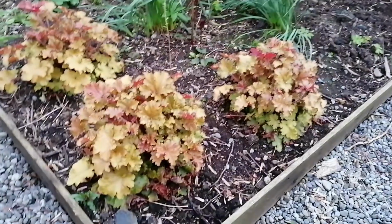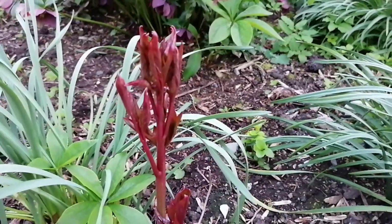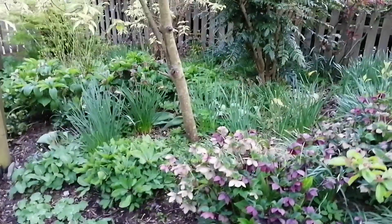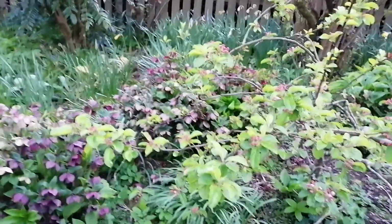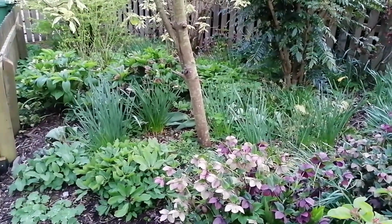More of the lovely heucheras. This is the star at the moment. Look at the beautiful stem of this. This is a peony rose, looking well. And the last time you saw this, there was frost and snow on it, and now look at it. We call it the spring garden because it had a lot of spring flowers in it. A lot of them are gone past their best now, but there are a few perennials to come on as well.